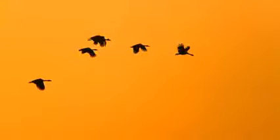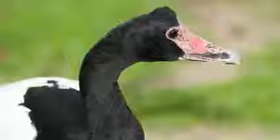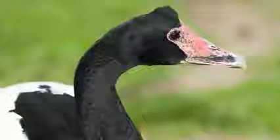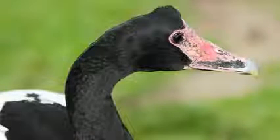And here's a flock of magpie geese at sunrise. They have a very strange shape. They're called magpie geese because they're black and white, but they're also called knobbed geese because they have this strange knob on the top of their head, and they really don't look anything like what we think of as a typical goose.